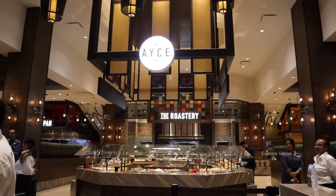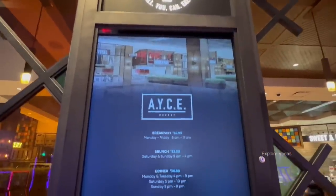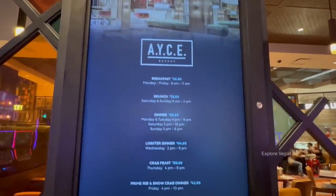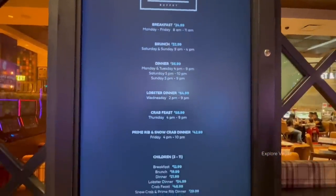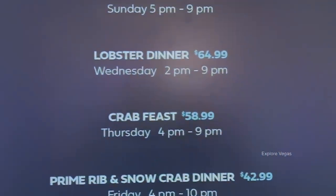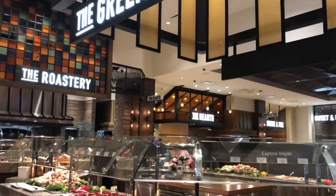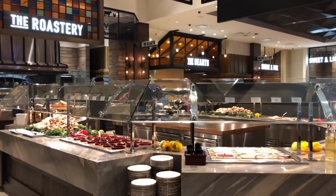The AYCE buffet at the Palms is really starting to gain in popularity, and it should. Take a look at this lineup. They have lobster on Wednesday nights, crab feast on Thursday nights, prime rib and snow crab on Friday nights. Oh man. Tonight you are in luck. We are going to show you the brand new Thursday night crab feast.